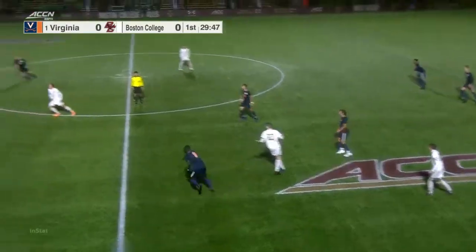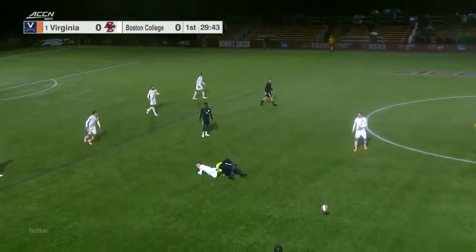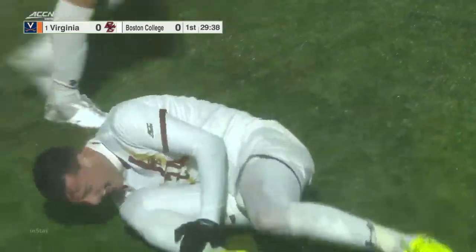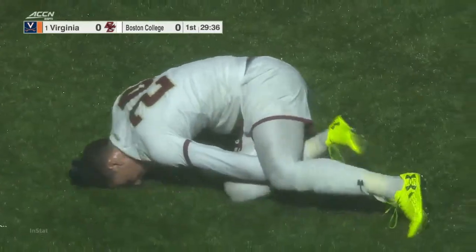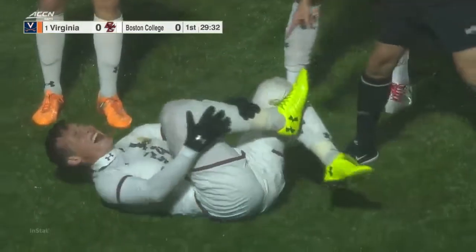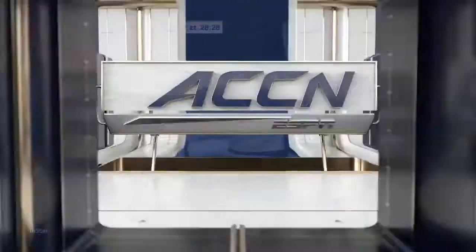I would say, though, so far the weather does not feel like it's had the impact it could have. Virginia has not had to alter what they do very much at all. DK coming in very hard. That should be a card. Boy, and he's such a big guy, too. DK knocking over Ian Bueller. You see the agony for the Boston College junior.